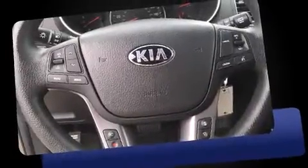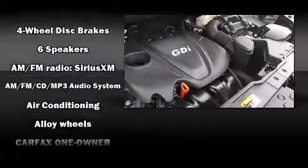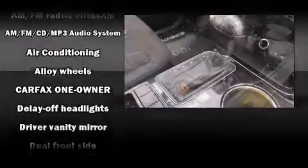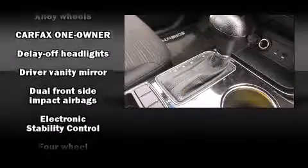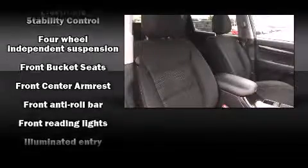Kia prioritized practicality, efficiency, and style by including a trip computer, remote keyless entry, rear wipers, and a split-folding rear seat. Premium sound drives six speakers, providing you and your passengers a sensational audio experience.